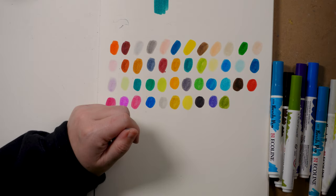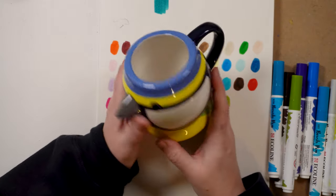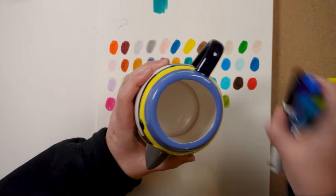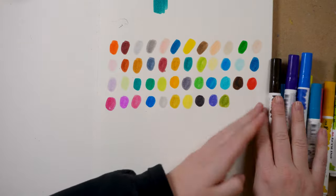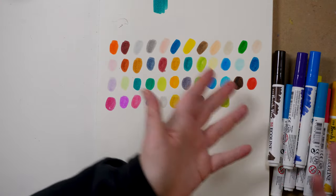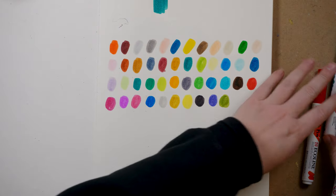I have this little bluebird cup that I thought maybe I could put the Ecoline pens in there, but they're not gonna fit. Okay, we'll save that for something else. And these, I guess I'll have to just find another home for them.